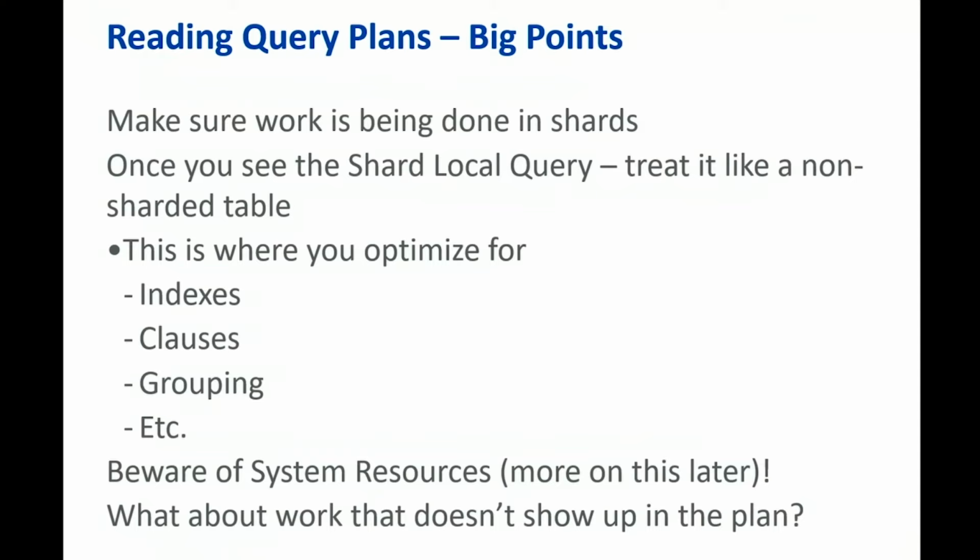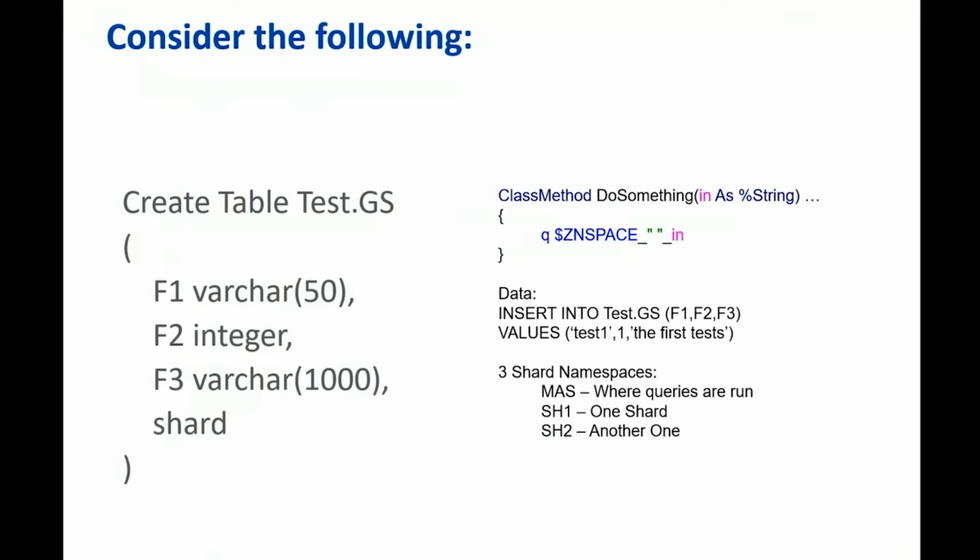I have now a question about work that doesn't show up in the plan. I was going to have a thing with this, but Simon told me to speed up, so baby, we going. All right. Here's just a little thing to consider. Very, very quickly, this is a sharded table that just has a few fields. I have a stored procedure that adds the namespace onto whatever you give it, and I've inserted one row.